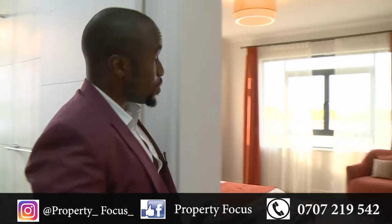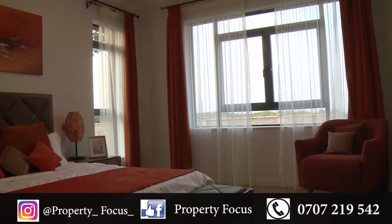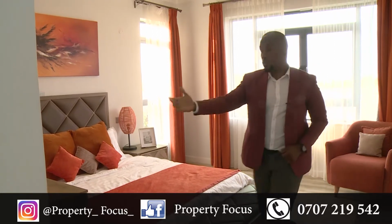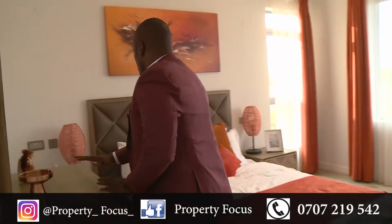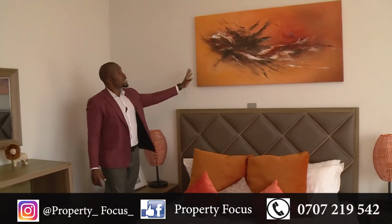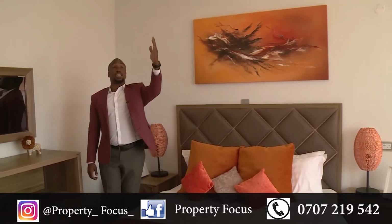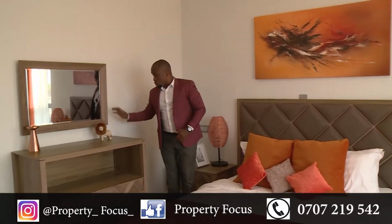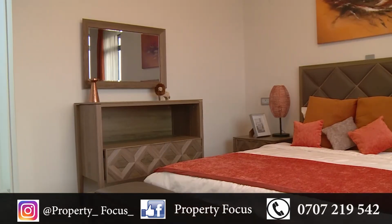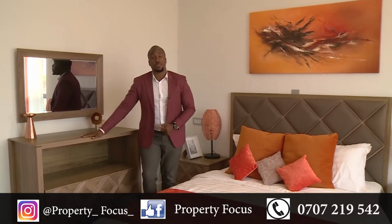So coming into this section, you've got your second bedroom. Nice orange touch, very lovely, beautiful space. You've got your mirror on this side. You've got your side tables on this side, recessed headboard, nice bright orange art piece right on top of the headboard, and the chandelier. Right over here is your makeup station. You could put your makeup over here, or if it's the boys' room, you could put your colognes, your watches, your chains, or whatever the case may be.